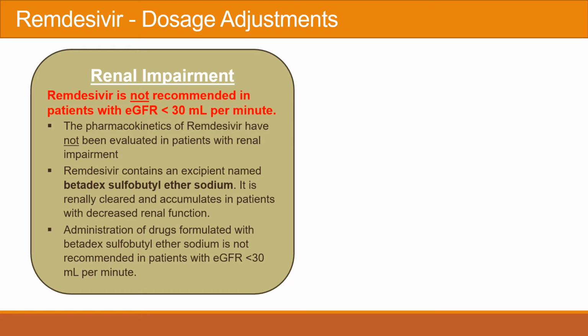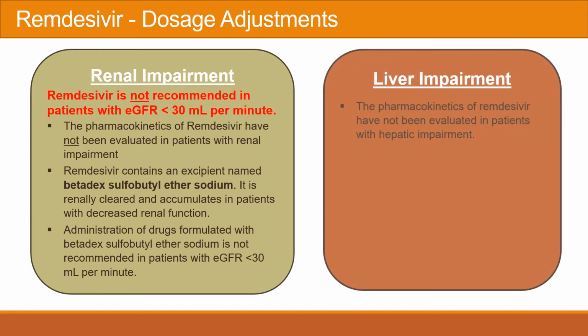As far as dosage adjustments for remdesivir, in renal impairment, remdesivir is not recommended in patients who have a GFR of less than 30 mLs per minute. The pharmacokinetics of remdesivir have not been evaluated in patients with renal impairment, and remdesivir contains an excipient called betadex sulfobutyl ether sodium, which is renally cleared and accumulates in decreased renal function. It's not recommended to give this excipient in patients who have a glomerular filtration rate less than 30.